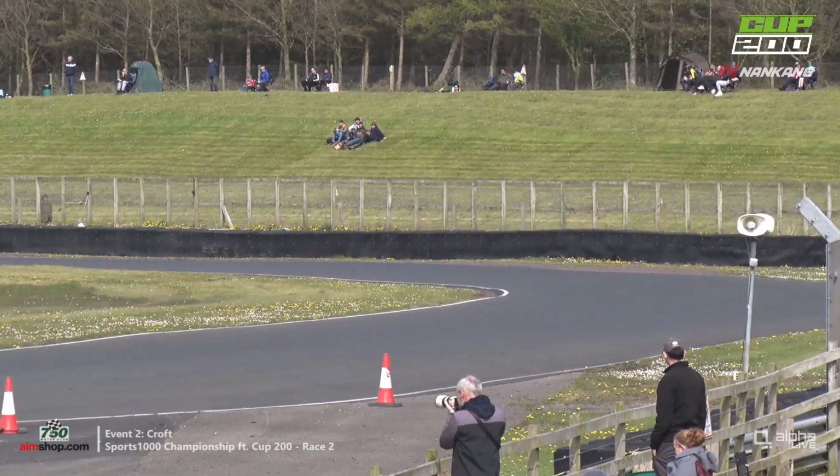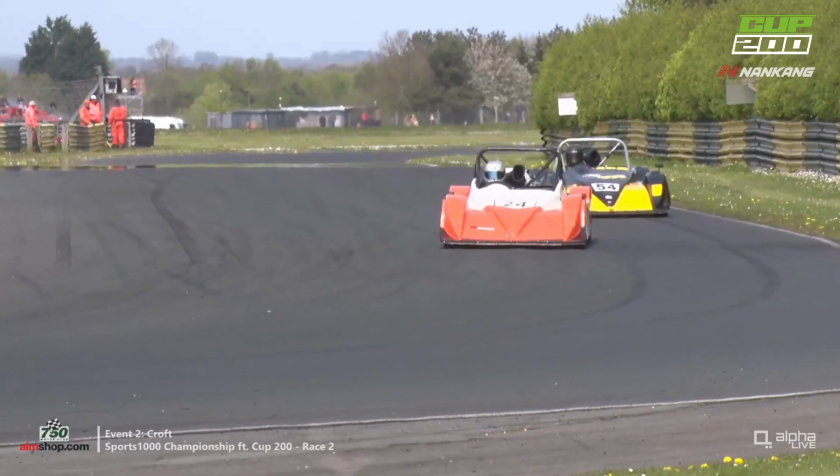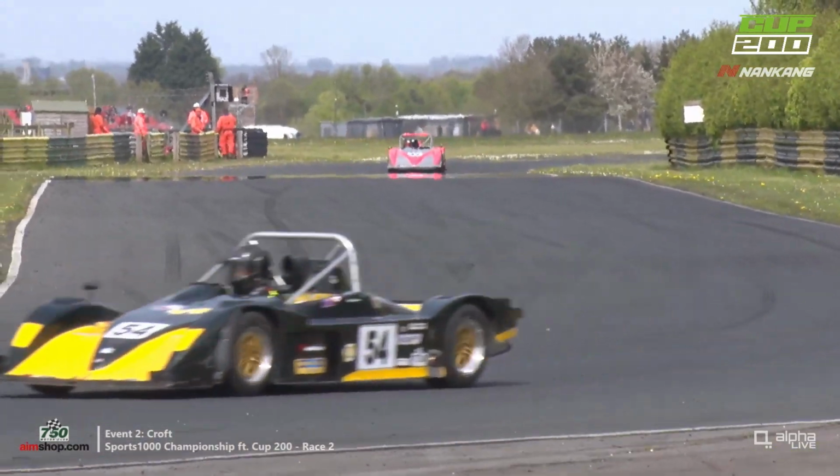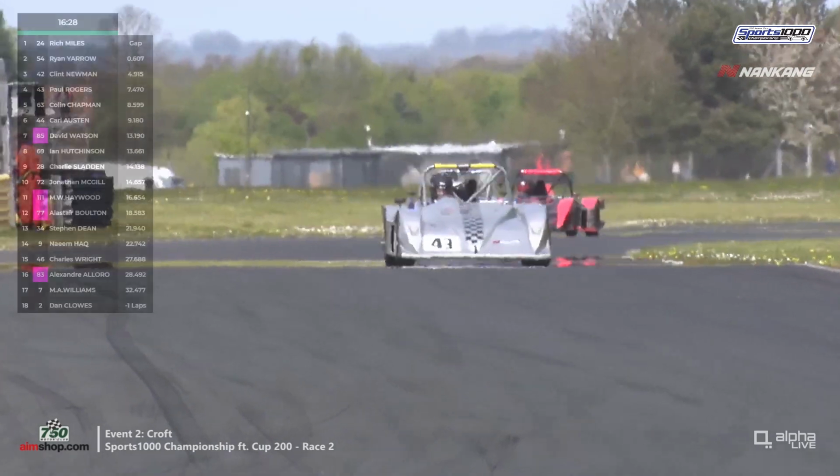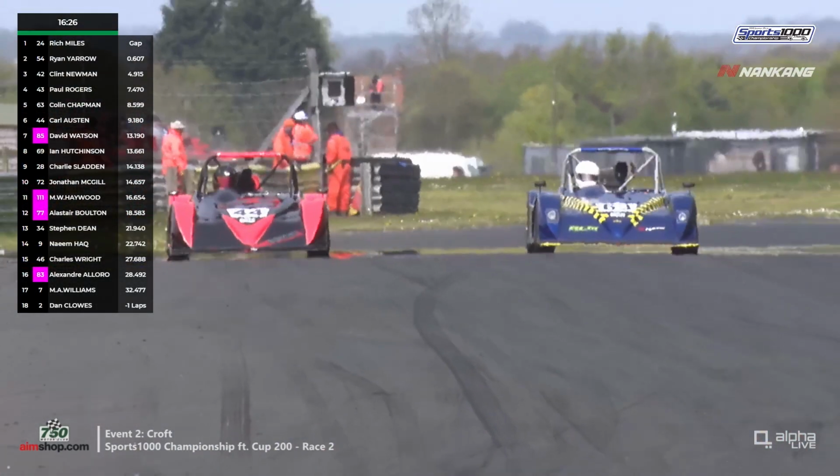Then it's Colin Chapman, and he has got Austin behind him, but Yarrow pushing on, and he looked to go a little bit deep into the corner there. Yeah, a little bit deeper. It hasn't actually cost him too much time, just looking out the window.